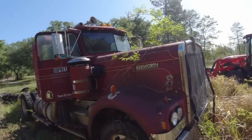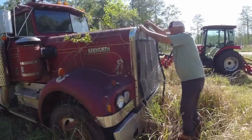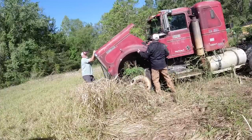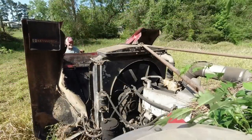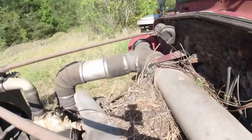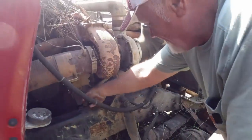1982 Kenworth W900A. Let's raise the hood on it, Wiley. Probably gonna have to help. Oh yeah? All right, I got it. Well, I don't know if it's connected. All right. Does have all the components. Looks good on this side so far. It got the starter right there. Let me look. Yes, sir. All right. What do you think, Hank? Let's do it.